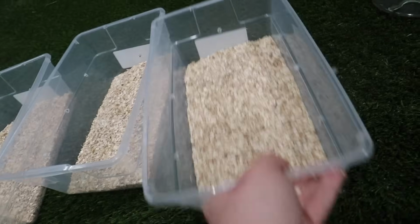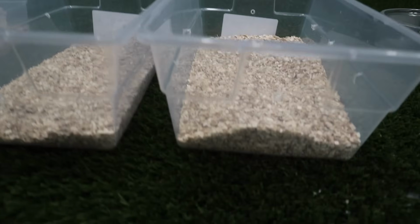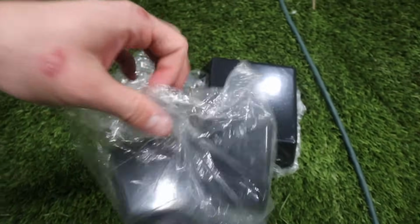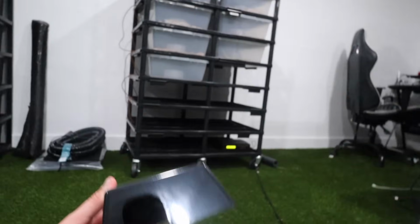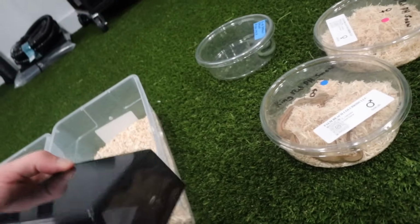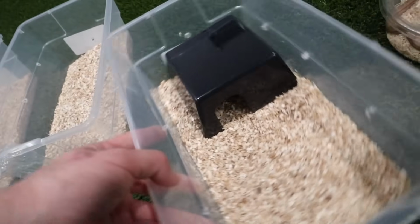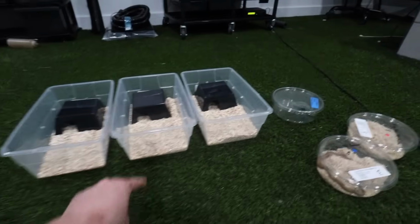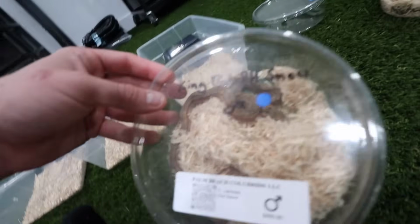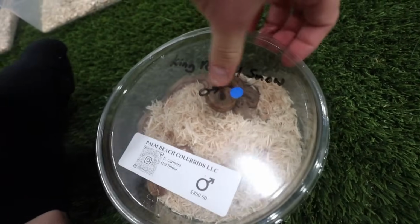Just like that though, you guys, there is our 3 little baby bins with the bedding inside. We still have these perfect little hides from custom cages and vision cages. Perfect little hide for these baby bins. And just like that, we've got our hides inside of the 3 baby bins, and now it is time to really take a nice look at these beautiful, beautiful pickups that we got.